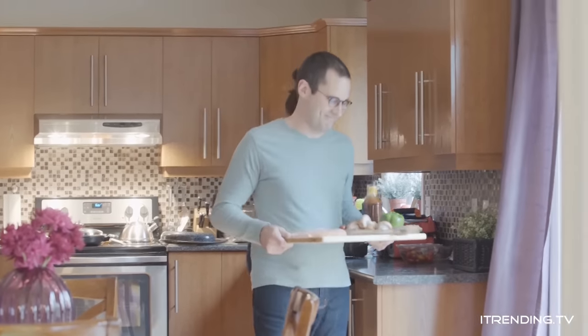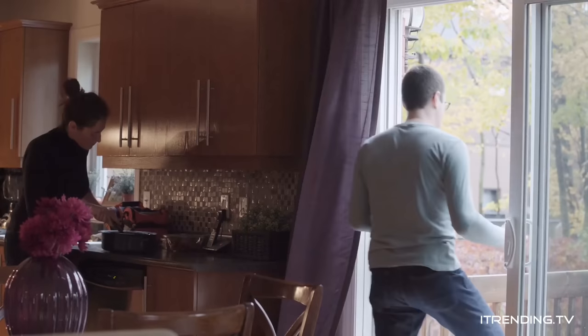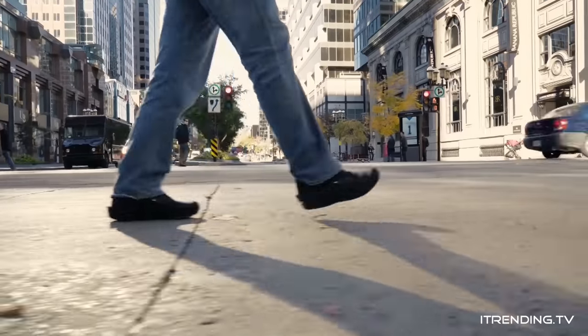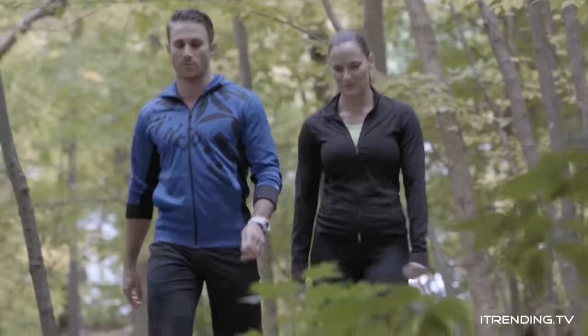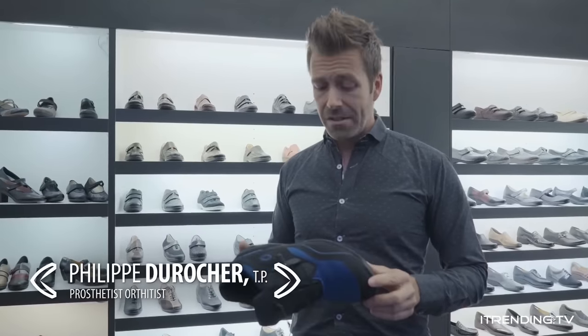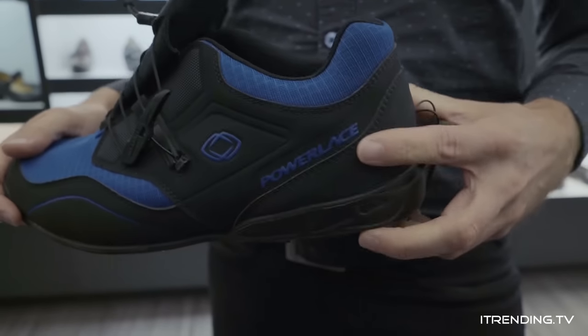PowerLace shoes will simplify tasks of everyday life, allowing you to take advantage of a snug shoe fit while on the go. In my 15 years in the footwear industry, I've never seen such innovation. They are comfortable, they are very stable too, so yeah, I think it's amazing.